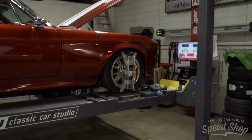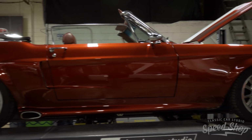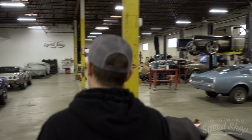Now we're going to walk into where we do all of the mechanical work. It's about 15,000 square feet in this area. So back here we have a laser alignment rack. This is great because these cars are usually way out of alignment, at least most of the stuff we service is. So after we're done with it, people are usually surprised at how well the stuff actually drives.